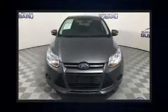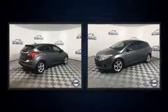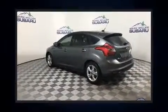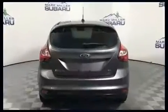Get excited about the 2013 Ford Focus. This four-door, five-passenger hatchback still has fewer than 60,000 miles. It features a front-wheel drive platform, an automatic transmission, and a 2-liter four-cylinder engine.